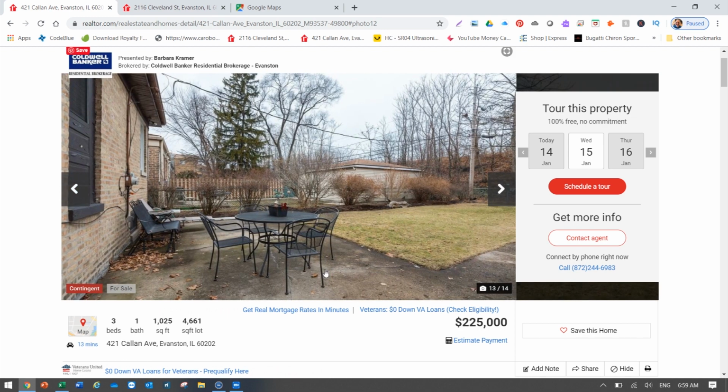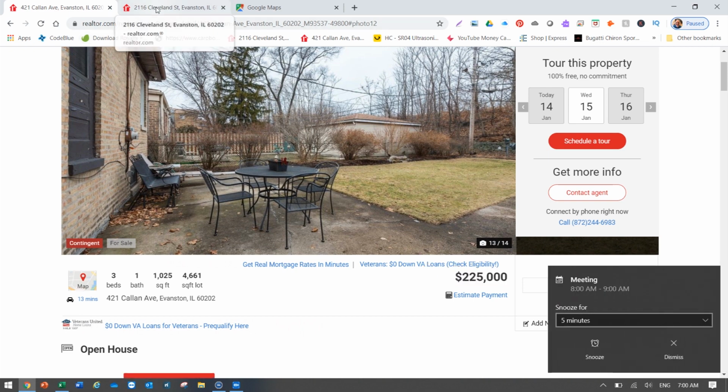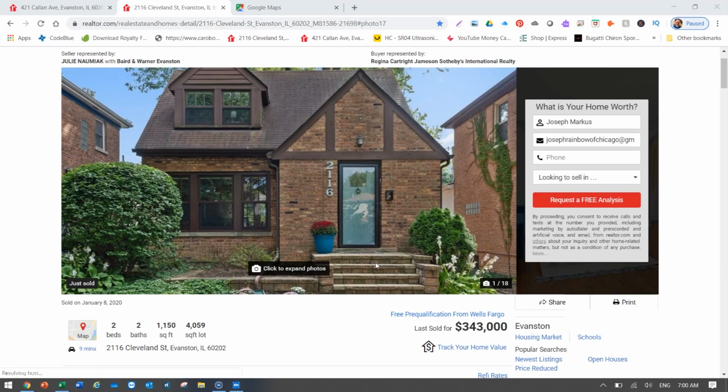So, why am I showing you this house? Let's take a look. It's got 3 bedrooms, 1 bath, and it's right around 1,000 square feet. Okay, and the asking price is $225,000. Keep this in mind. So let's jump over to this house, which is also in Evanston, Illinois. And actually, let me show you how close these are together.